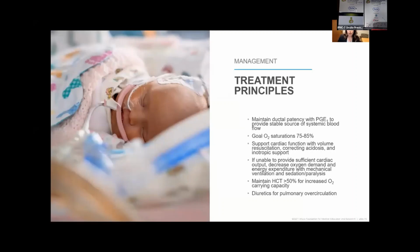Again, if you're not reaching the goals of care with just prostaglandin, babies may require intubation and mechanical ventilation, and you may need to decrease that oxygen demand further with sedation and paralysis. These neonates may need a higher hematocrit to really promote and increase oxygen carrying capacity and oxygen delivery to the tissues. And if you're having pulmonary overcirculation, there may be a role for diuretics.